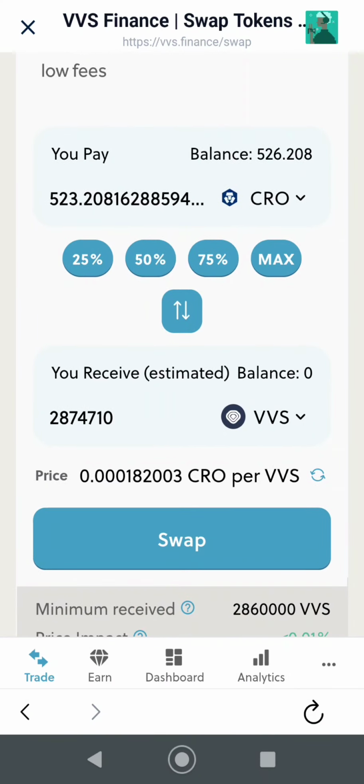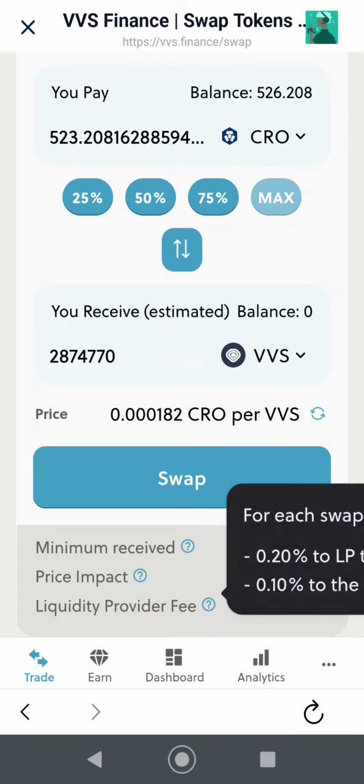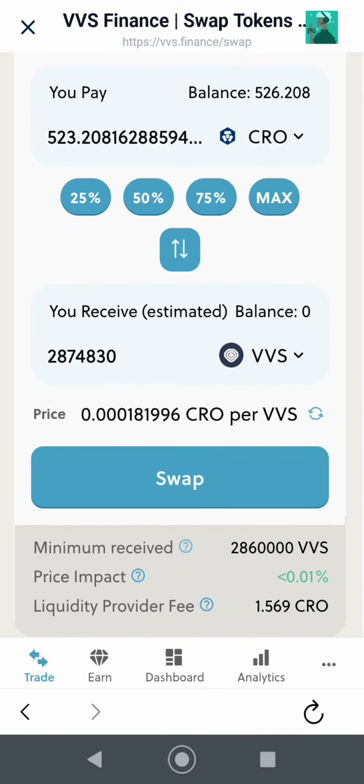Alright, so you are at risk of VVS losing value here. So just be aware. There is some risk in this, and it might reprice. You can see the minimum received, the price impact is very small because it's not a lot. And here's the liquidity provider fee. Interesting, 1500 Cro. You can see what that is. It's a very small percentage. Alright, price impact and the minimum received. So it's not really large, but that's just me.